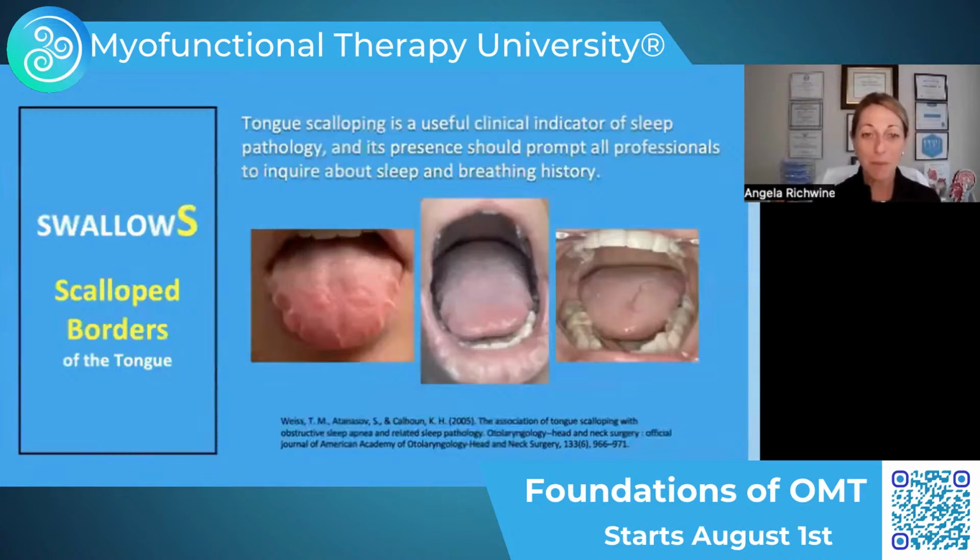S, scalloped borders of the tongue. It's associated with pathologic polysomnography data and abnormal Mallampati grades. So a scalloped tongue occurs when the tongue presses into the adjacent teeth, which causes indentations to appear along the sides of the tongue, sometimes the front as well. When sleeping, you subconsciously push your tongue into your teeth and open up your airway. It may also indicate a narrow palate and inadequate tongue space.